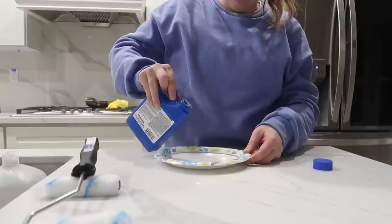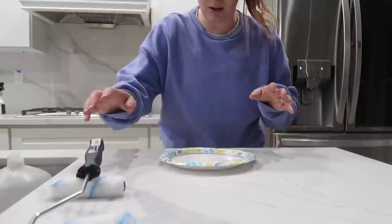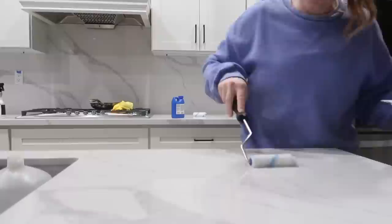Okay, this is sketchy. It says to apply it generously and then wipe off the excess after 3 to 5 minutes. So I don't think it matters if it spills. They just say to apply it everywhere. My roller is not rolling. It does not smell pretty, that's for sure.